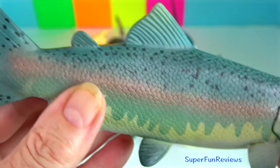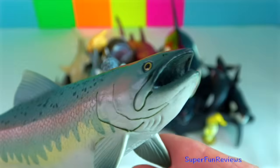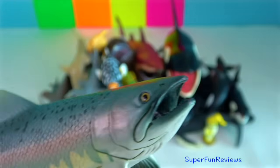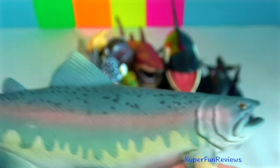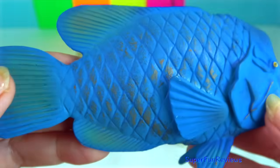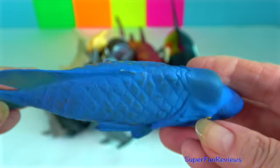Salmon. Typically, they are anadromous. They hatch in fresh water, migrate to the ocean, then return to the fresh water to reproduce. Blue grouper. It is endemic to Australia. It is found in coastal marine waters.